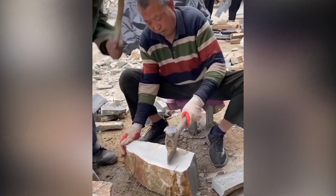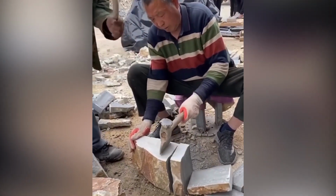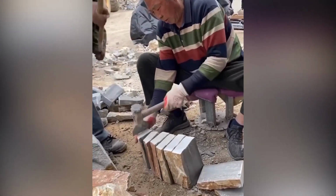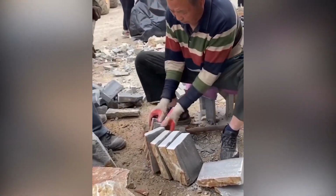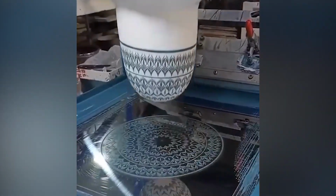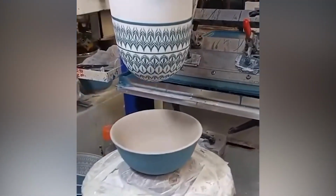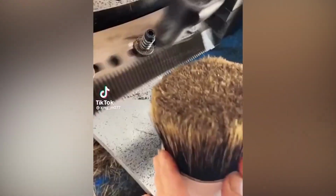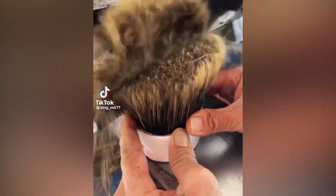What is it that a machine can do that a human can't? These guys show us how they make perfectly cut stones themselves. First, this blob gets some ink on it, and then it is lowered into a dish to give it this amazing pattern on it. Here's how those makeup brushes or any other sort of brushes like this are made into a perfect head.